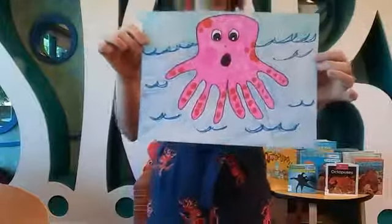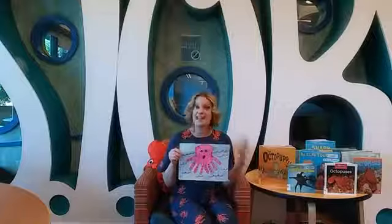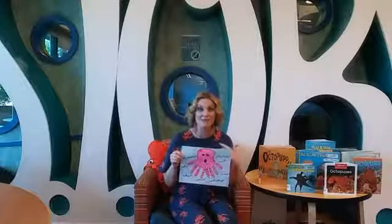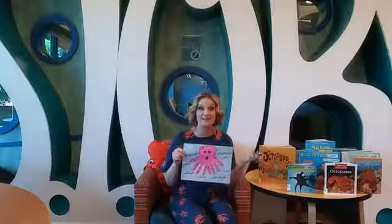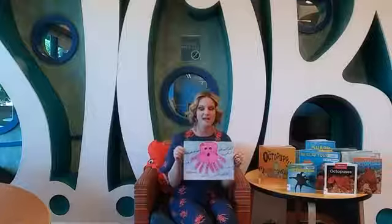Right? And of course, when you're done with your octopus, we would love to see it. So if it's okay with your grown-up, have them take a picture of it and send it our way at the library and let us know if we can share it with everybody at home. And let's see how many octopuses we can get. Do you think we can get 10 octopuses? Maybe so. Let's see.